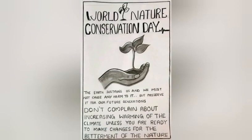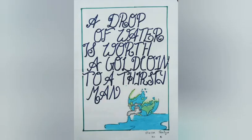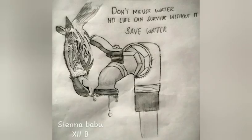Activity 7. Save water. One of the biggest casualties of climate change has always been the decreasing level of drinking water in the past few years. Taking simple steps like ensuring to turn off water taps and checking any wastage at home can save thousands of liters of water in a year.